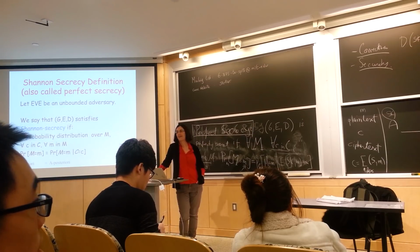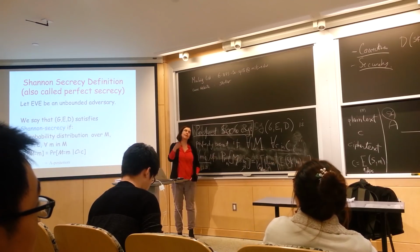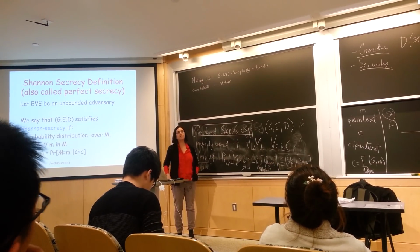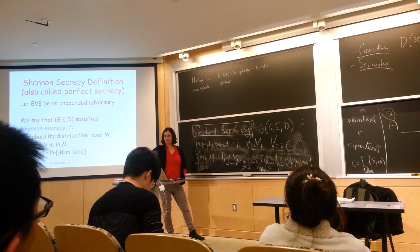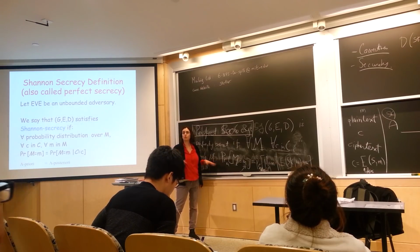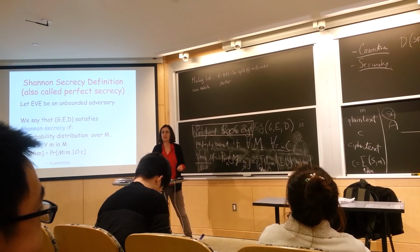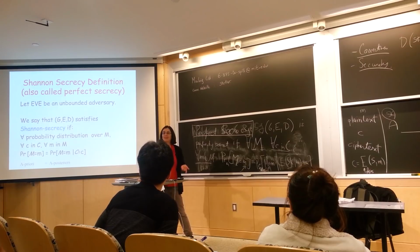It restricts your distribution over the keys. Yes, it's just useless to figure out the messages. Okay, good point, you made a good point. But we don't need to append the definition because what we want really is to hide information about messages, not necessarily hide information about keys. To the extent that knowing something about keys will tell me something about messages, we're going to hide it.